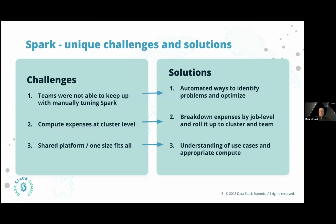For getting better insights into Spark performance, instead of doing that at a cluster level, it's really important to understand it at the job level or application level, but still be able to attribute it to a particular cluster, team, or workload. And as far as figuring out what the right size or type of Spark cluster is used for a different team, it requires understanding their use cases and giving them the appropriate compute capacity.